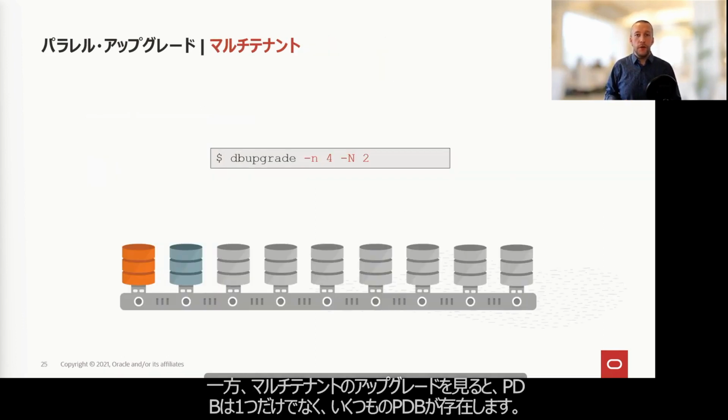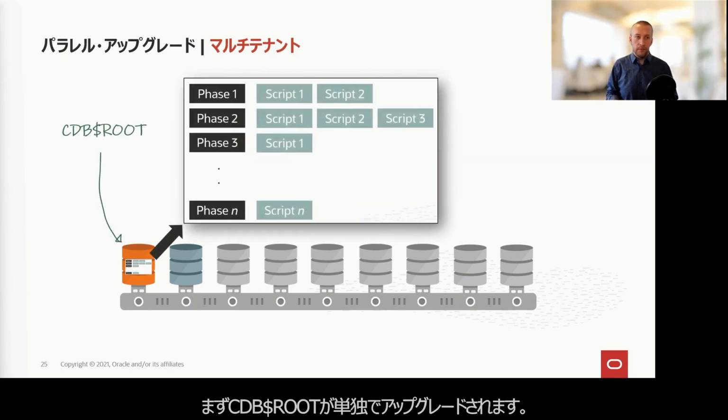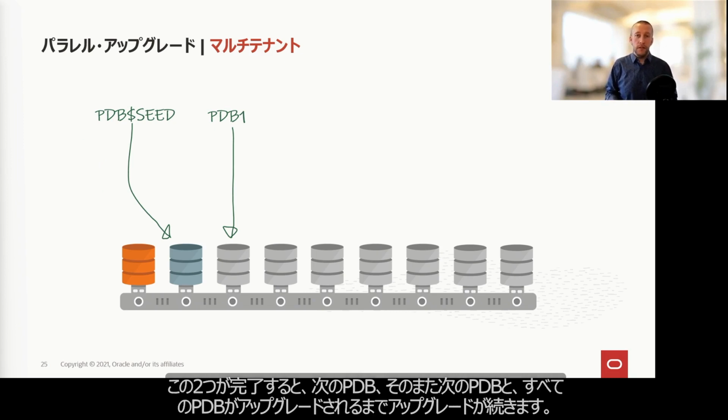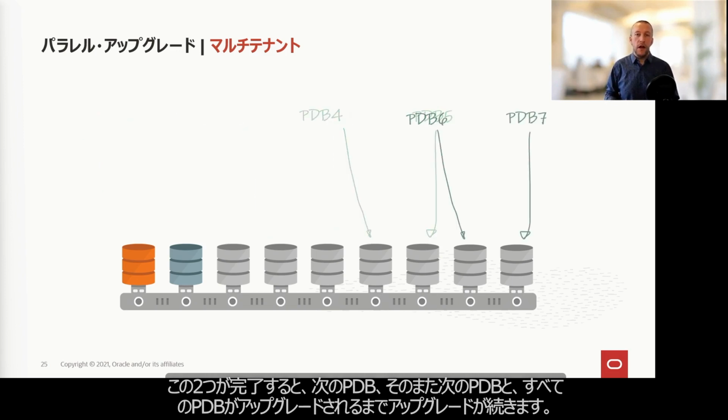In contrast, if you look at a multitenant upgrade, you have not just one PDB, but a whole number of PDBs. First, CDB$ROOT gets upgraded alone. When that has completed, the upgrade engine moves on with PDB$SEED and the first user PDB. When those two are done, the upgrade continues with the next PDBs and the next, until all PDBs have been upgraded.